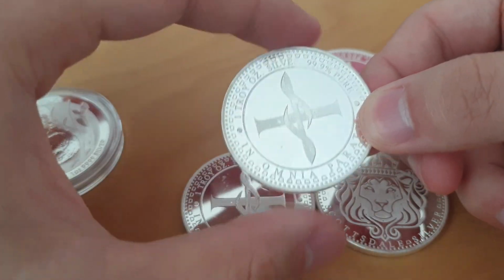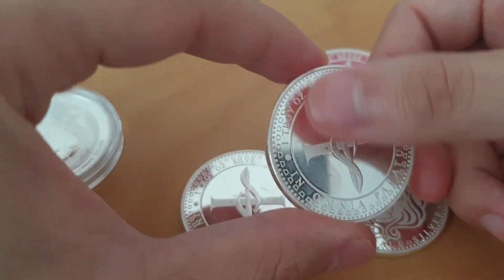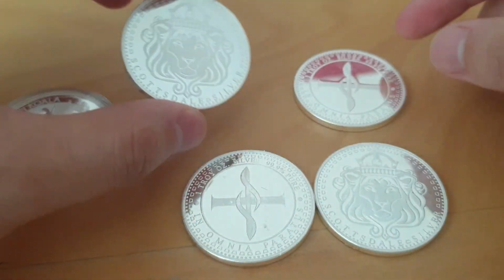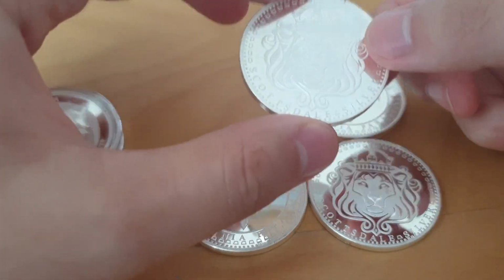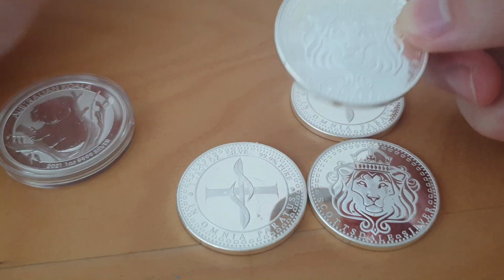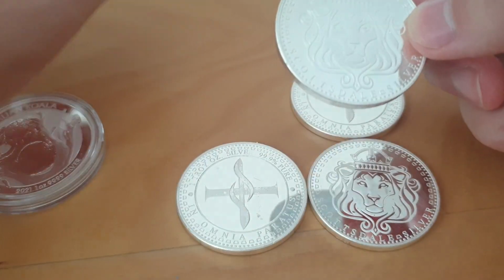One troy ounce silver rounds, 99% pure. Again, it's pretty cool. That pattern on the circumference is quite neat. Very simple but neat. So I picked up four of these. I'll leave a link to the Scottsdale official site, which talks a bit more about the coin. Even on the site, they're currently out of stock.